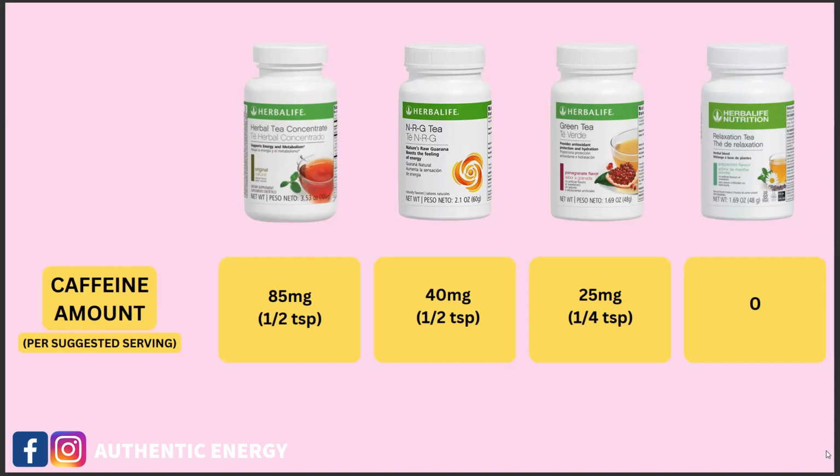You can see the caffeine amount is actually very little, but if you compare the half teaspoon, you times that by 2, so you get about 15 milligrams of caffeine per half teaspoon compared to herbal tea concentrate or NRG, right? So green tea is somewhat similar to NRG, but they're different, because one is guarana seed and one is green tea, antioxidant green tea. So I love drinking both.